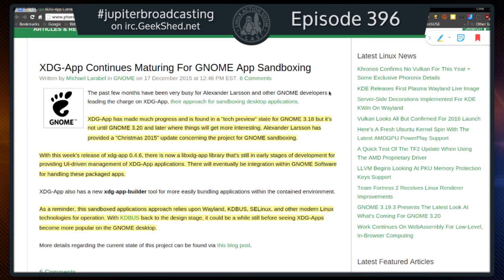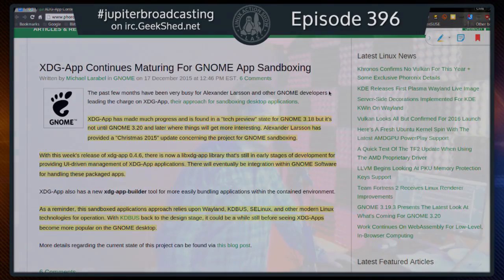As a reminder, the sandboxed applications approach relies on Wayland, kdbus, and SELinux, only one of which is really shipping right now, and the other modern Linux technologies like cgroups and things. With kdbus on the back burner right now from the systemd project, it could be a while before we actually see XDG apps becoming more popular on the GNOME desktop. But it is interesting to see they're closer once those technologies are in place. Kind of neat, Noah. Once we could eventually have the universal desktop Linux app, that could be a big part of it. Yeah, I'm waiting.